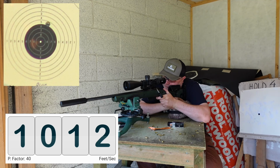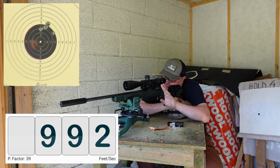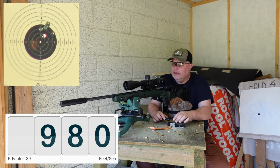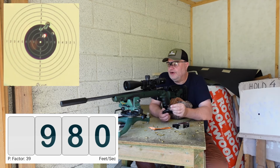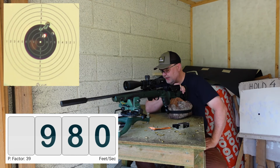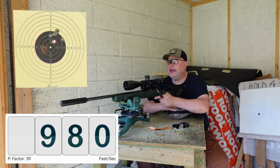1012. 994. 992. 1029. 980. Well, it's totally acceptable for a hunting cartridge. As you know, I'm shooting at 50 yards and you can use this on small game at least out to 70-80 yards. But it's not a match cartridge and it doesn't pretend to be. It has a much lower velocity than advertised. And that's actually not a bad thing on the subsonic. It will be interesting to see what the SD is on this. I don't think that is too bad.